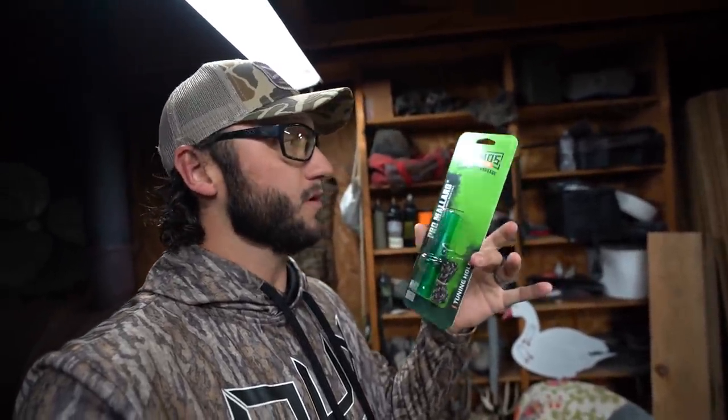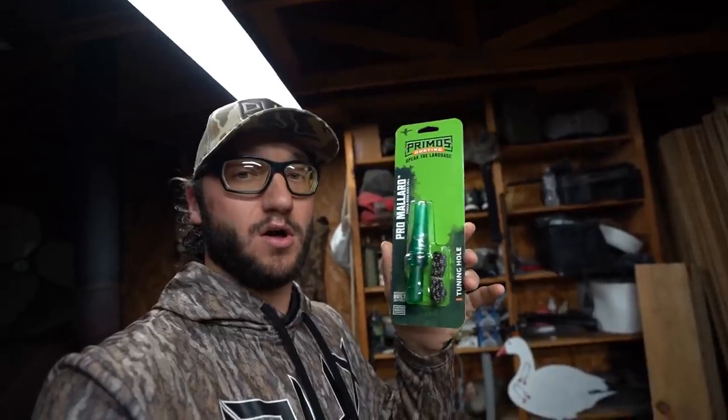Should be pretty good. But today, as well as hunting with the farmer, we're using the cheapest duck call I could find at Walmart. This is a little Primo's $9.99 special. A duck call that only costs $9.99. I have never blown one of these calls. I'm sure a lot of you have. I've never bought one, never blown one, so I have no idea how it works. But we're gonna put it to the test on a little farm pond today. I'm excited about this. Do something a little different.